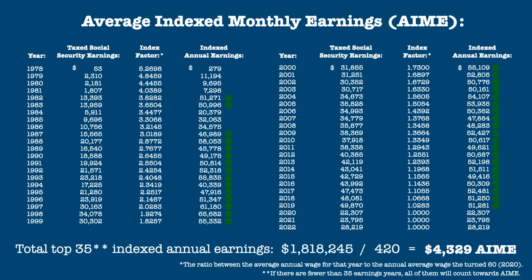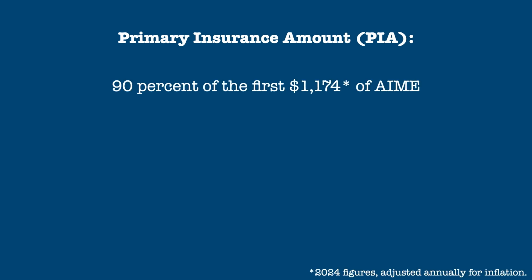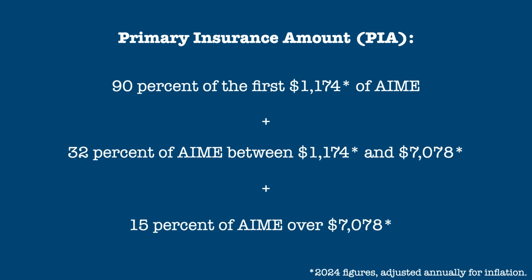This average indexed monthly earnings is then used to calculate your primary insurance amount, or PIA. The PIA is calculated by taking 90% of the first $1,174 in AIME, then 32% of AIME between $1,174 and $7,078, and 15% of AIME over $7,078.